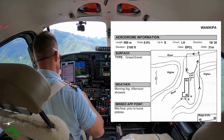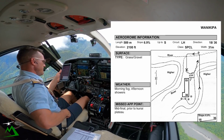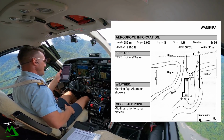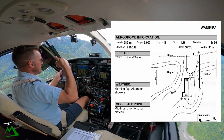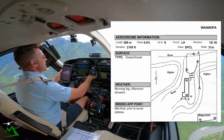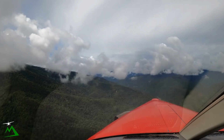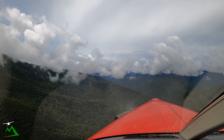Morning fog, afternoon showers. And mid-final is the missed approach point prior to the Kunai Plateau. So there's like a little hill on the right side. You can land with a 7-knot tailwind full up. We're completely empty though. Yeah, 107.